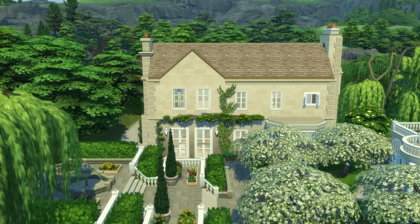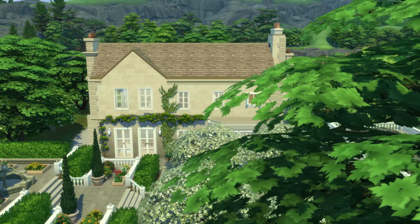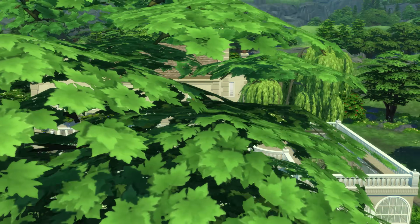Now, if I went back to this build and wanted to change something about it, I think I would have darkened down the older part of the house. Because it's Georgian fronted, behind the house itself I would imagine that was a lot older. I kind of wish I did a bit more of a darker brick on that.